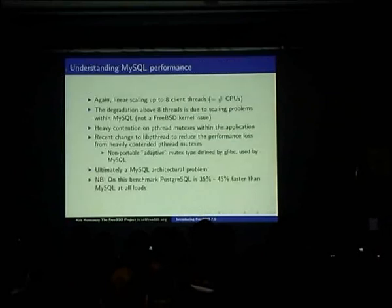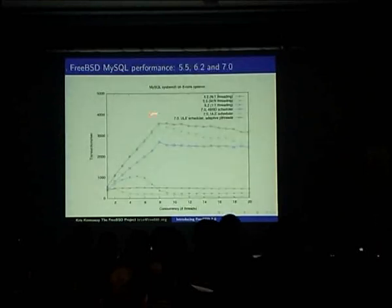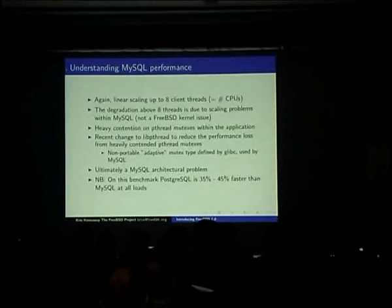Now this degradation, the reason why here it's not perfectly flat, is actually due to a MySQL architectural issue. Basically, there's at least one pthread mutex which is being really heavily contended within MySQL, and we're able to do some work to reduce the performance loss. But basically, this is an architectural problem in MySQL. So we do what we can to try and make the damage less bad. But really, MySQL is the thing that's not scaling very well above 8 CPUs.